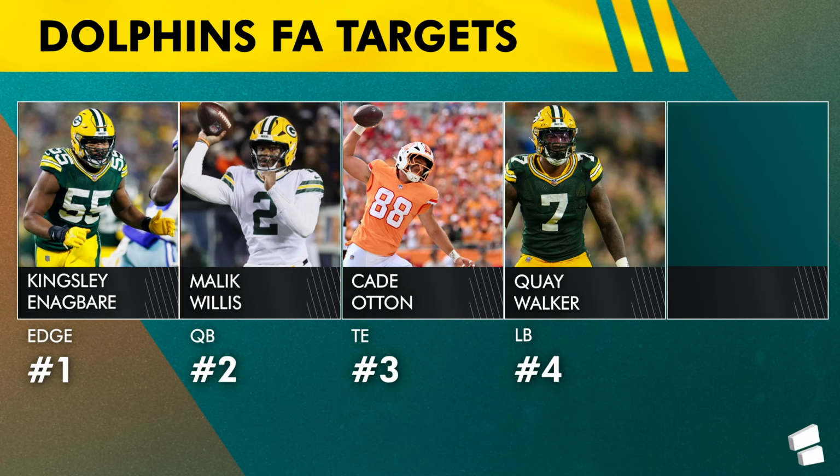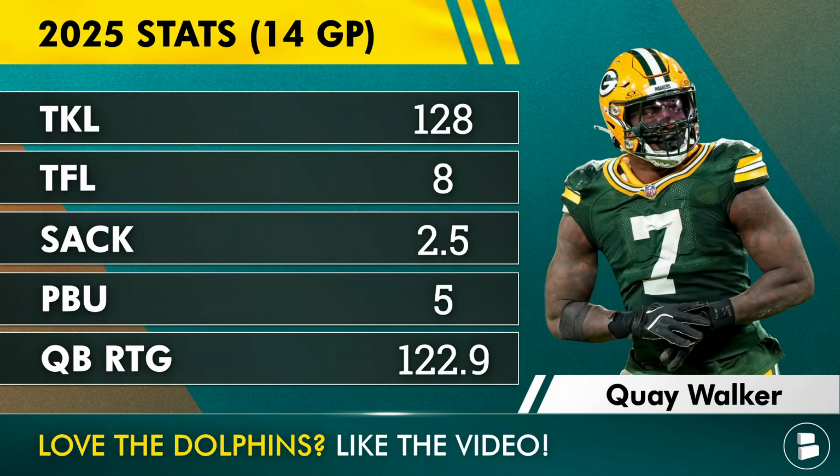Quay Walker, the linebacker, number 4. He is someone who would be almost a luxury signing, if you will. Like, you have Tyrel Dodson. You have Jordan Brooks. Do you need to sign Quay Walker, who's probably going to get double-digit AAV this year in free agency? I don't know. I don't think that's a need. But he would be very good in Miami.